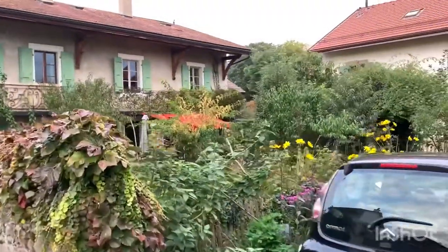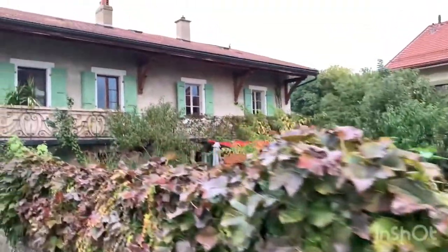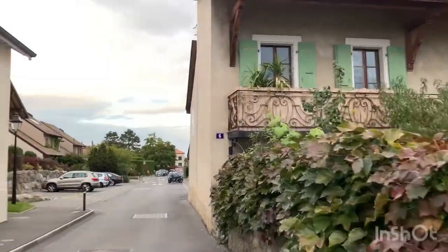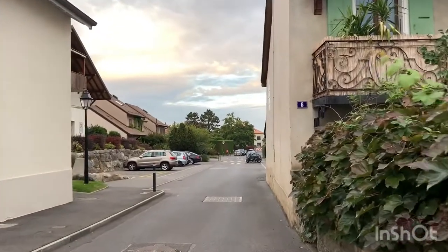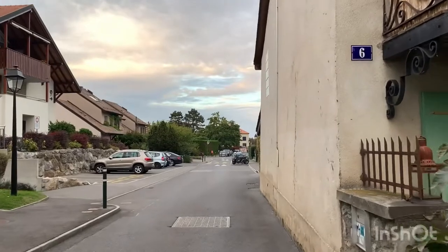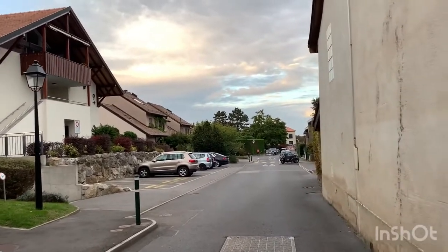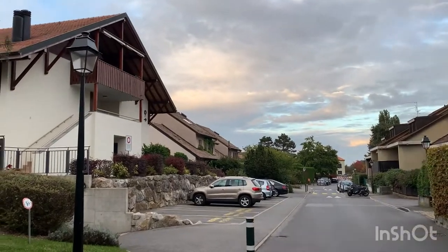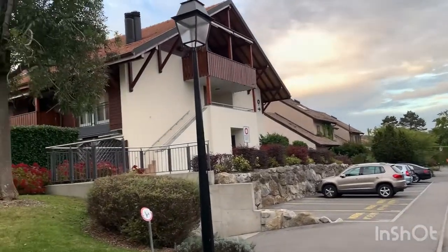But here we are very close to Meinier, and also Collonges-Bellerive that we have filmed. And this should give you a very good feel of the different municipalities that we have in the canton of Geneva.